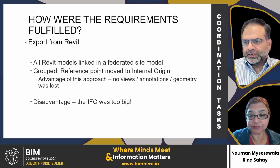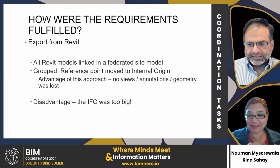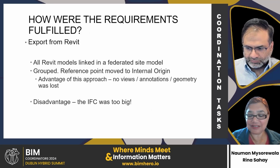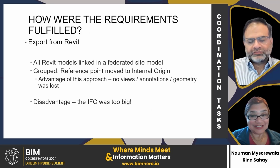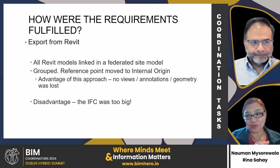What else, I mean, in your workflows was critical. How did you achieve that, or what were your trials and tribulations in trying to get all of the IFCs into a federated model for the whole complex?